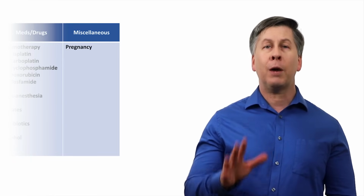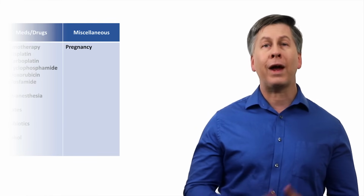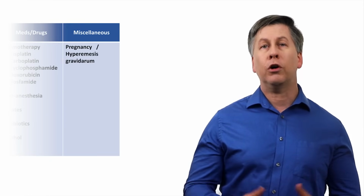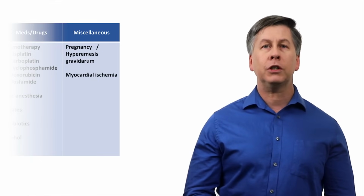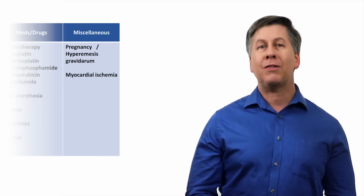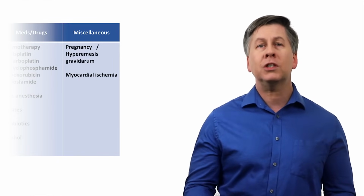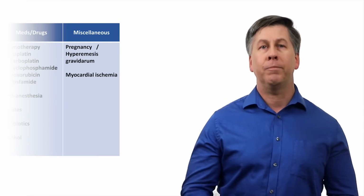However, when the nausea and vomiting is intractable and is associated with hypovolemia and weight loss, sometimes requiring hospitalization, the condition is termed hyperemesis gravidarum. As mentioned earlier, myocardial ischemia can lead to nausea, which is an example of what is known as an anginal equivalent, meaning that its unexplained presence in an older patient or in one with cardiovascular risk factors should be approached the same way that chest tightness is, with an ECG and a troponin.